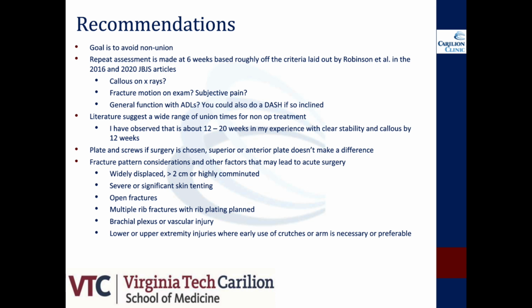So I get an x-ray and I look for callus. I do a physical exam and I see if there's any motion to the fracture. And then I talk to the patient and see how they're doing subjectively. How's their pain? Are they weaned out of their sling? Are they doing their ADLs pretty comfortably?